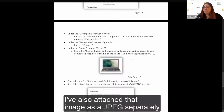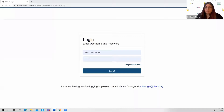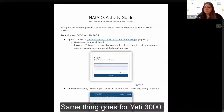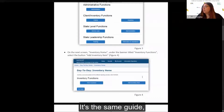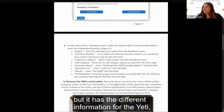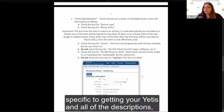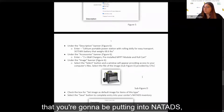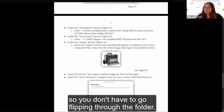I've also attached that image as a JPEG separately so that you don't have to try and go clipping it from the document. Same thing goes for the Yeti 3000. It's the same form, the same guide, but it has the different information for the Yetis, specific to getting your Yetis in. All of the descriptions, all of the extra accessories that you're going to be putting into NATADS, along with the image, which I've also sent separately, so you don't have to go flipping through this also.